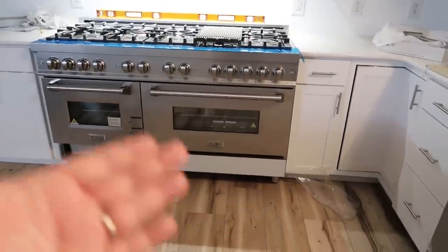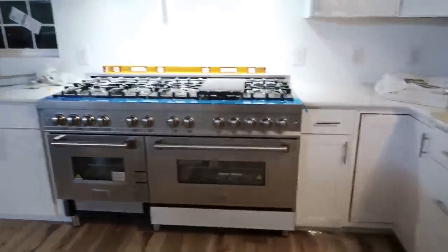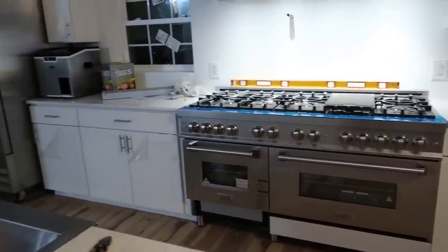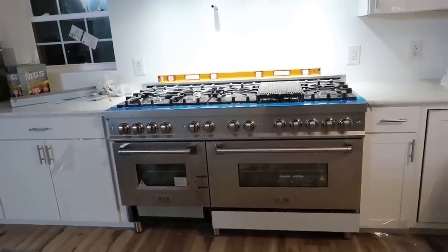There's still plastic and such on here that we need to peel off, but even though the plastic's just kind of laying on stuff right now, as long as we have it, we're going to use it. Just kind of bubble wrap everything for a bit.